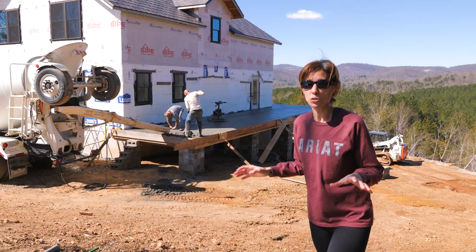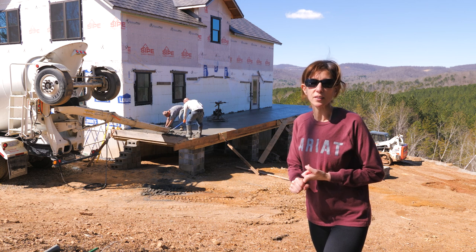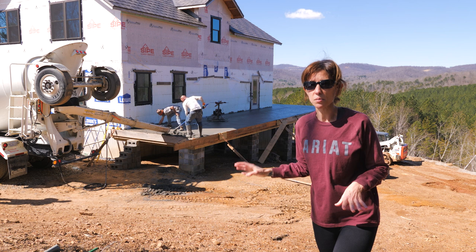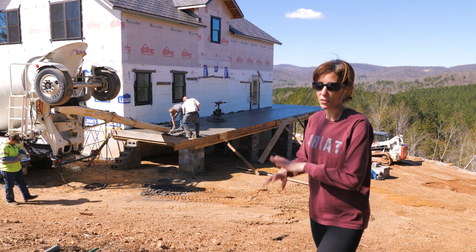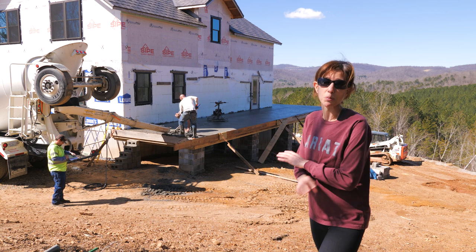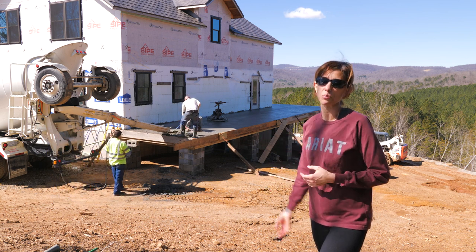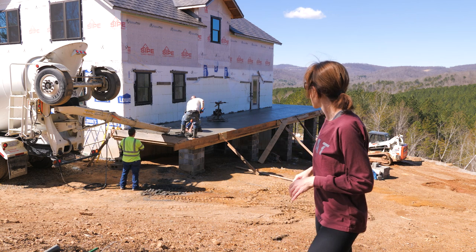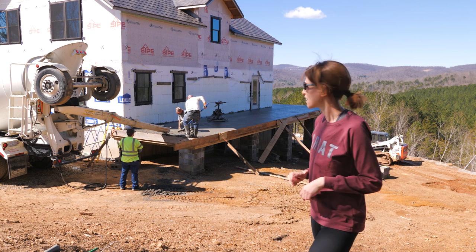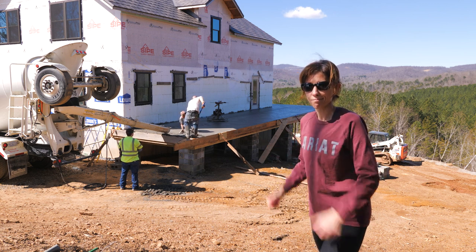This has been the most stressful part of this entire build. I would say the second most would have to be putting in the well to see if we could even build here in the first place. But we had a lot of money invested into this build up to this point, and everything was centered around this porch, because if it had collapsed, it would have been a major disaster, a major cleanup, and major money that we would have lost and had to reinvest. But so far, everything's going really well. We have a really good team working on this, some really good concrete. And we should be wrapping it up within the next couple hours.